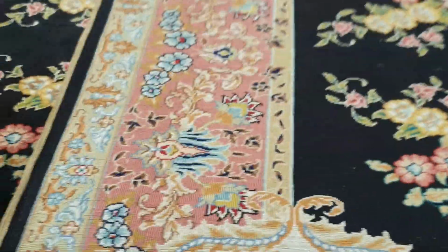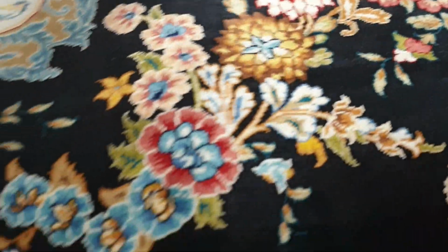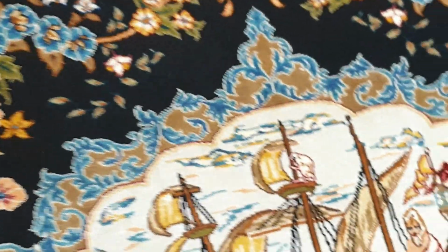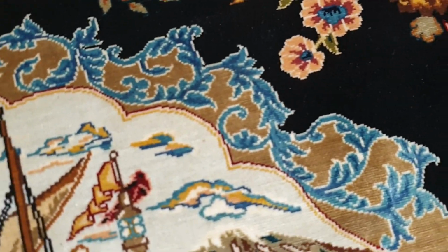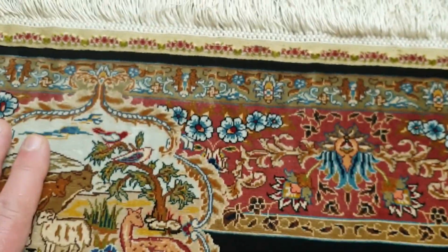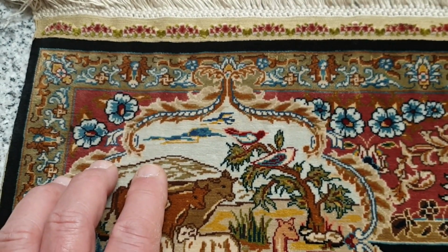For those of you in the United States, this means roughly 1,300 knots per square inch. For those of you outside the United States, on the metric system, it translates to almost 2 million knots per square meter. These rugs that used to be made are no longer made, because the labor cost has gone up so much.